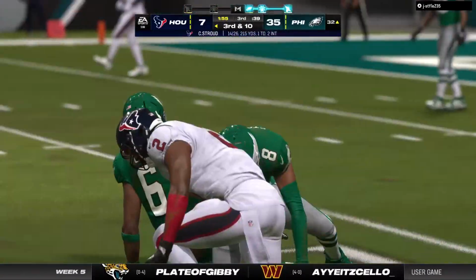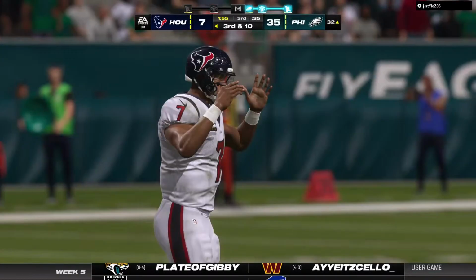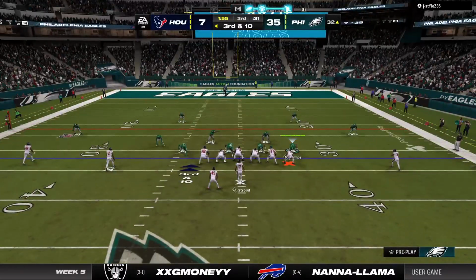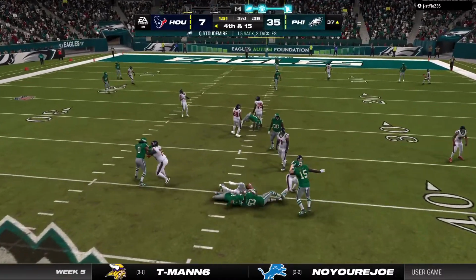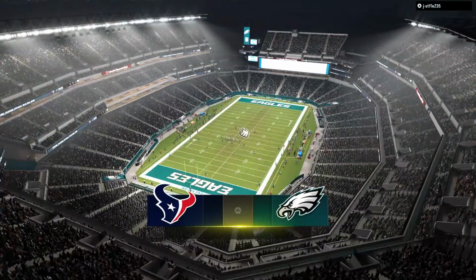Another throw on 2nd down, and this one incomplete as well. The passing windows are just not there. That's just another example of how great this defense has been all game long. And that's exactly what a top 10 defense can do. They can really change the game tempo. And nowhere to turn here, and he's going to go down. Back at the 37-yard line.